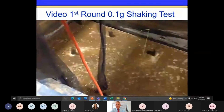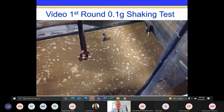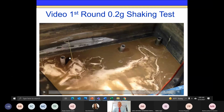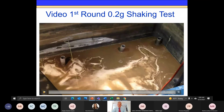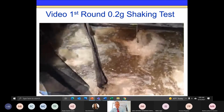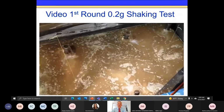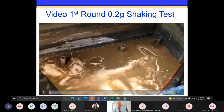Okay, the shaking is stopped, and within a few seconds, all the water stops flowing out of the drains. So they were highly efficient in removing water from the test site, or from the sandbox. This is with a peak acceleration of 0.2 G. I just could not believe how fast the water could exit from these drains. Okay. This is the perfect case where we have clean sands.